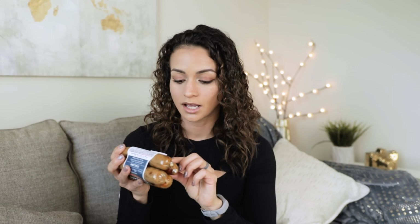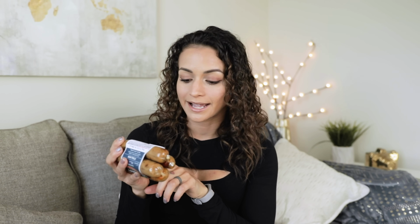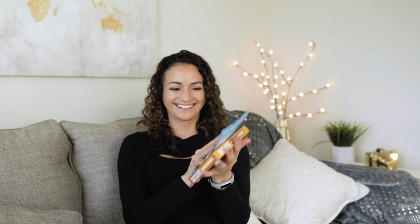So we have water as the main ingredient, vital wheat gluten, which is what you use to make seitan, and it's just the protein found in the wheat berry, so it's just straight gluten. We have some safflower oil, eggplant, onions, yeast extract, some spices, and that is it. So pretty clean ingredients. I really, really do love these. Highly recommend them.